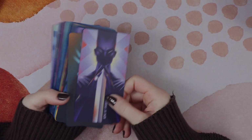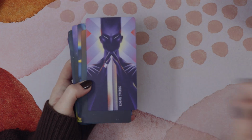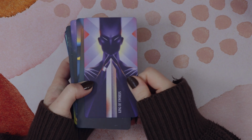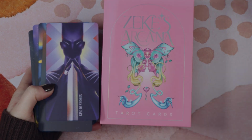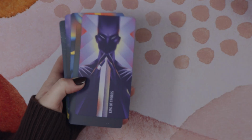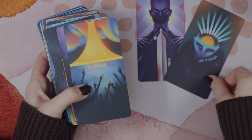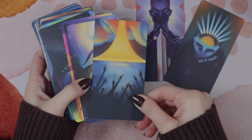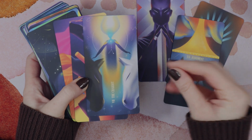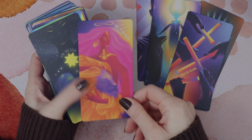So anyway, look at this art style. This art style is just so cool. I love the slightly sci-fi alien vibes, like some weird sci-fi strangeness. I love me a weird deck. It's so beautiful. That's really all there is to it. This is a deck that stays in my collection partly because it's gorgeous. I've never seriously considered getting rid of it.